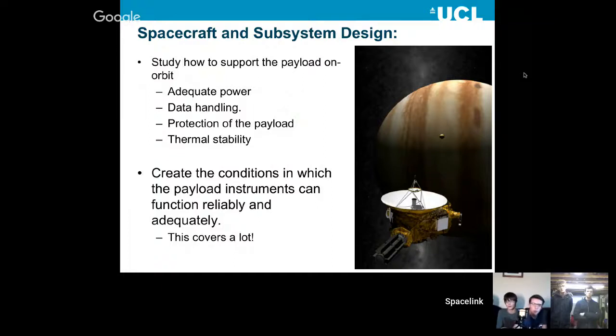If you look at the drawing there, there's no big solar panels sticking out the sides. What it has instead is this black cylindrical thing that looks a bit like a Dalek's weapon from Doctor Who. That is a radioisotope thermal generator. It's actually nuclear waste in a way that is decaying, generating heat, and that heat is being turned into electricity. So this is just an example of different ways of powering your spacecraft.